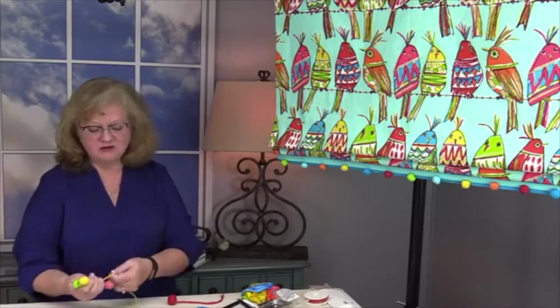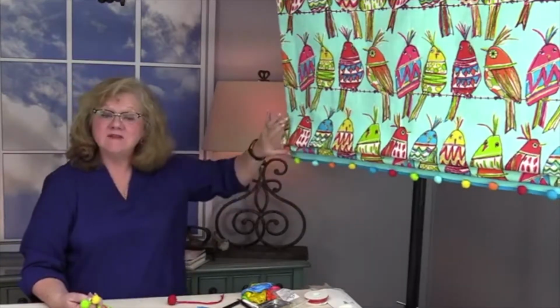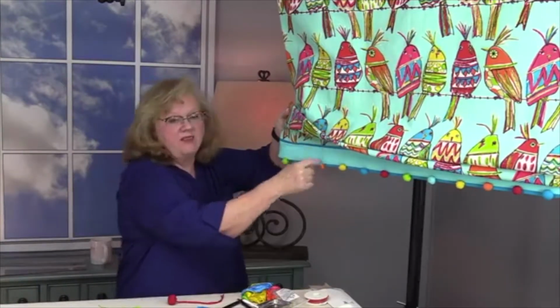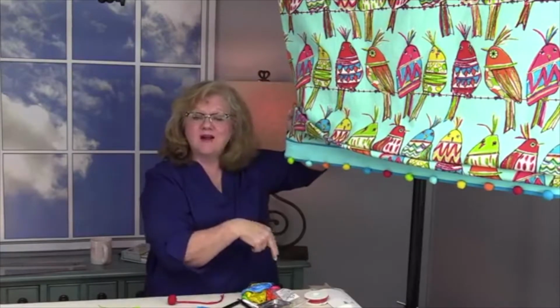I don't know if some of you saw the photo, I could have gone up and down with them. And if you had some kind of banding, you could alternate them and then maybe do a little crisscross cording on them on the side of a pillow.